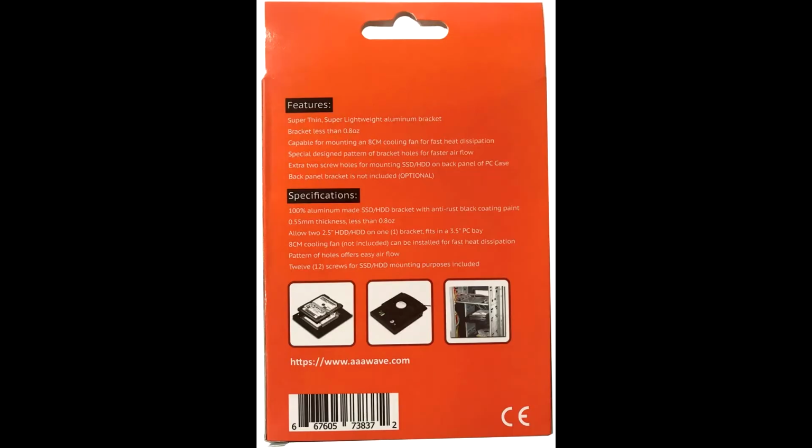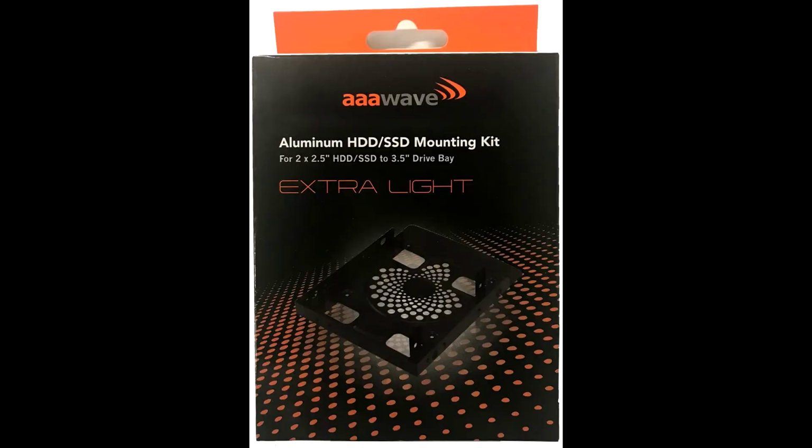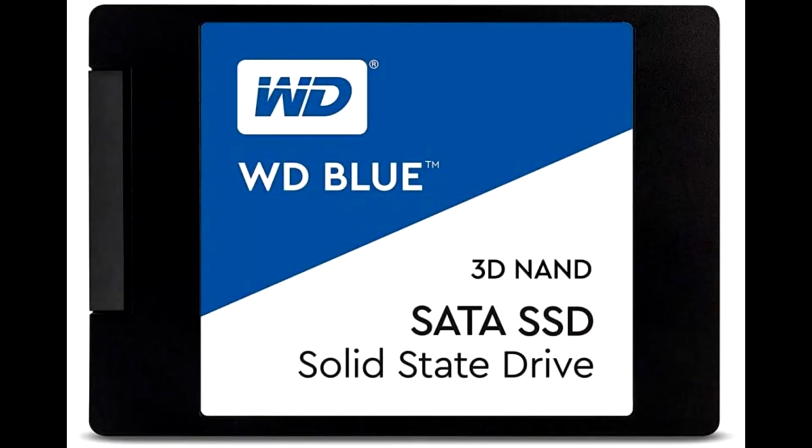Offering improved endurance, this Western Digital solid-state drive features an active power draw up to 25% lower than previous generations of Blue solid-state drive. And with less power used, you're able to work longer before recharging your laptop.